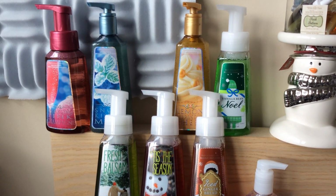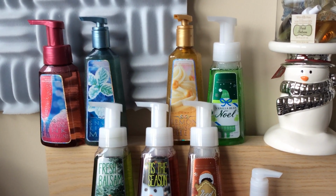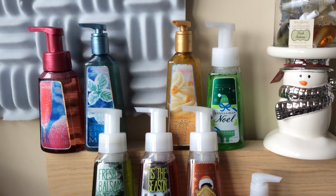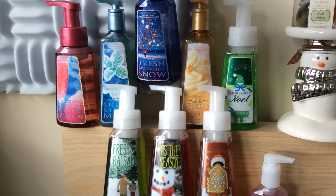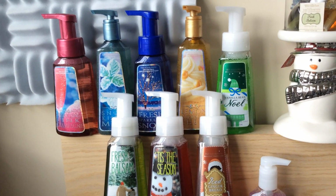And then moss. Moss is in the Sparkling Icicles candle. I guess I could see a little similarity to this scent in that candle. Moss is just a little bit of a green damp note, as you'd expect. So, again, I don't love that. It's a little sweeter than I would like it to be for Sparkling Snow.